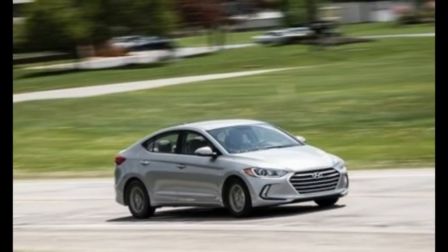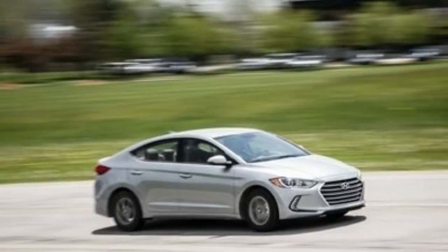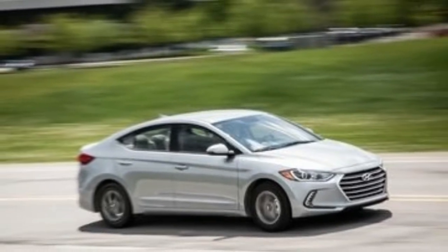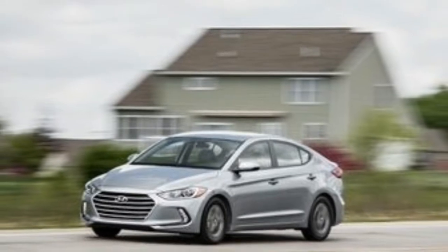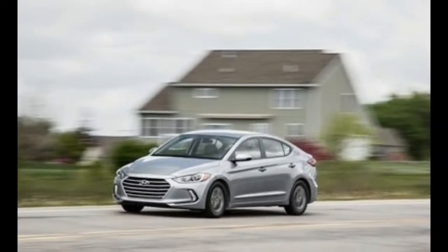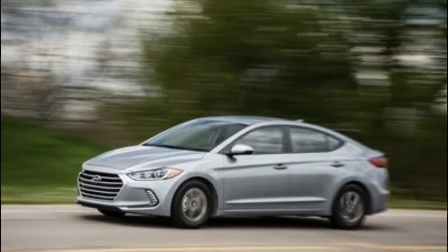Those looking to dress up the Elantra with a leather-appointed interior, a power-adjustable driver's seat, chrome exterior trim, and 17-inch wheels can do so with the Limited trim for a bit less than $23,000. While that's still a bargain, we prefer the fun and economical Eco model for $21,435.